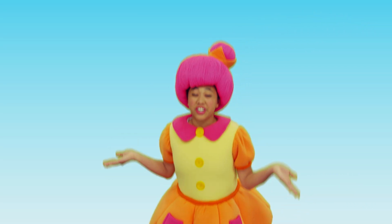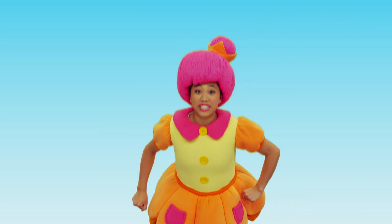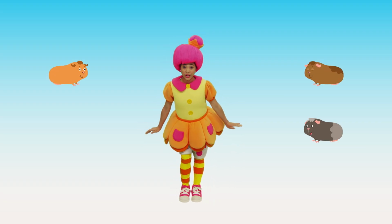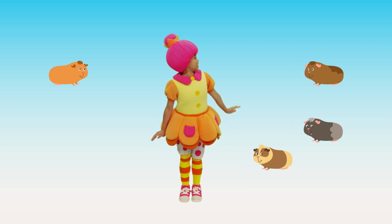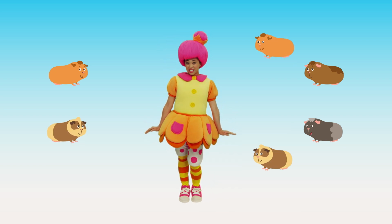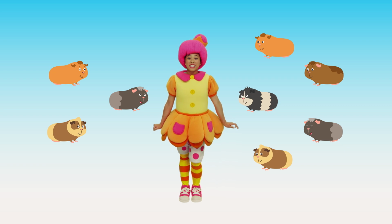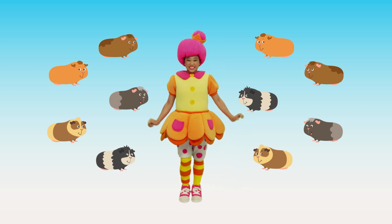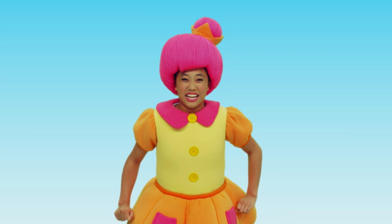We've gotten so good at counting animals, let's count guinea pigs next. One little, two little, three little guinea pigs. Four little, five little, six little guinea pigs. Seven little, eight little, nine little guinea pigs. 10 little guinea pigs. Let's do a guinea pig dance.